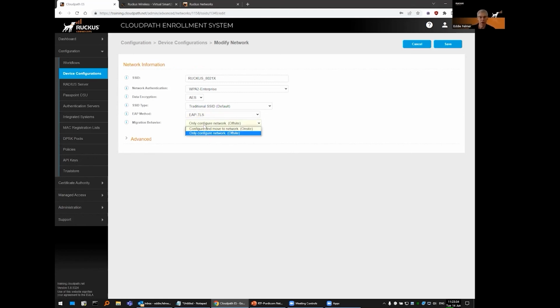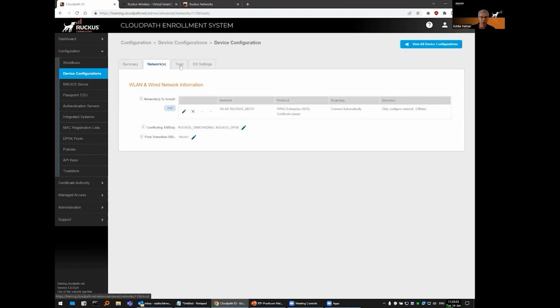So I'm using offsite here because I don't want my client actually being provisioned. I'm going to do it on my laptop. I don't want it being provisioned and then automatically moving to the secure network, because then I'll lose my Zoom connection. So I'm just leaving it as only configure it, but don't try moving the user. So that's the network part of the configuration being pushed to the client.